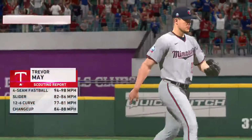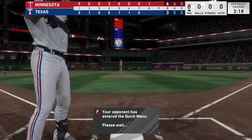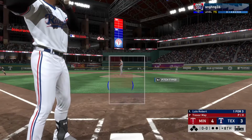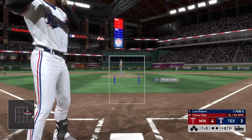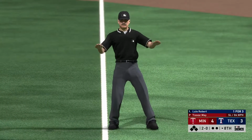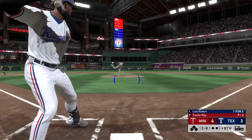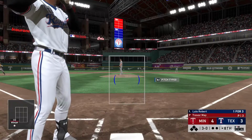Trevor May is on to pitch out of the bullpen in the bottom half of the eighth. Bottom of inning number 8 set to go, and at the plate will be the speedy outfielder, Luis Robert. Here comes the first pitch. Ball. 1 ball, no strike. The 1-0 home. Tried to hold up there, appealed down to first, and no swing. It's ball 2. Nope. 3-0.